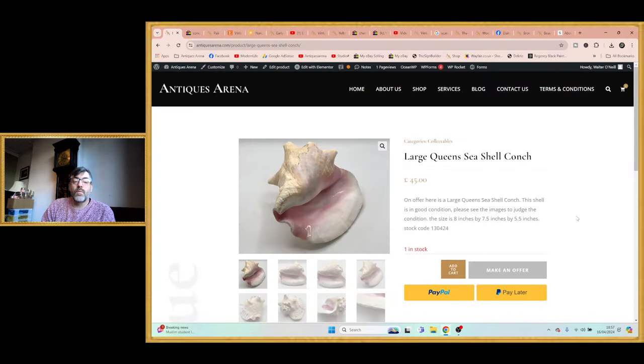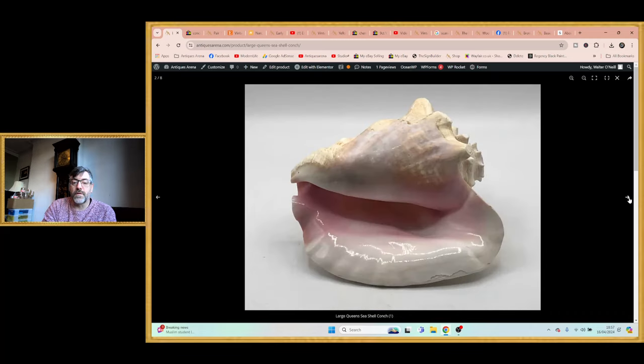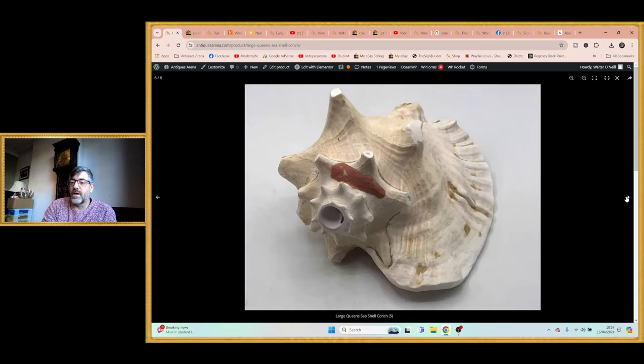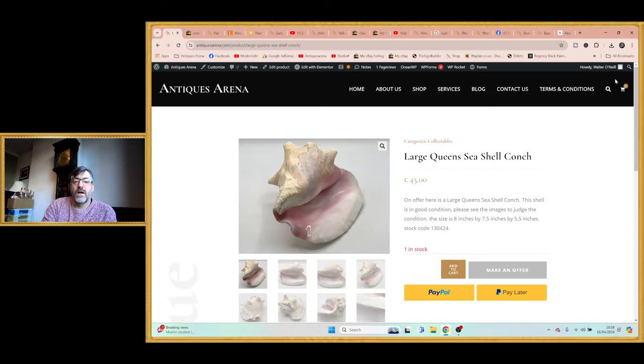Okay, first piece we have is a large, I would call this an antique conch shell. So it is an antique shell, but the wear on it suggests it's got some age. But this is a big, big shell. Beautiful thing. Really substantial. Now, it isn't carved. It'd be nice if you'd had a nice Victorian carving on the top of the shell. But still, look at that. Absolutely stunning. It's 8 inches by 7.5 inches by 5.5 inches. Absolutely beautiful thing, and I'm asking £45 for it.